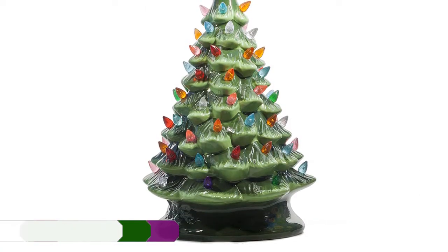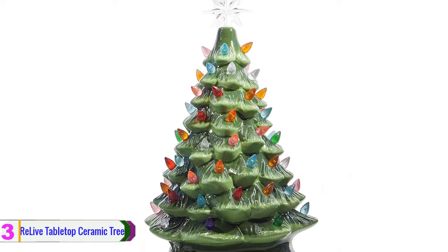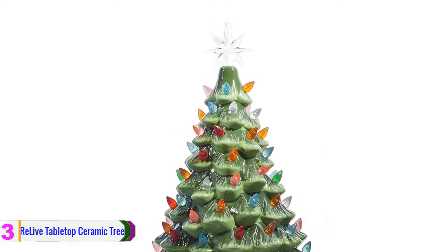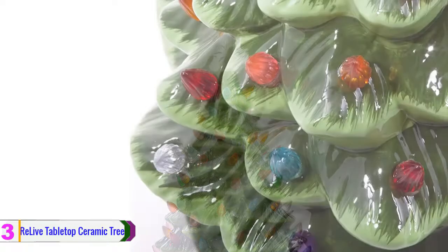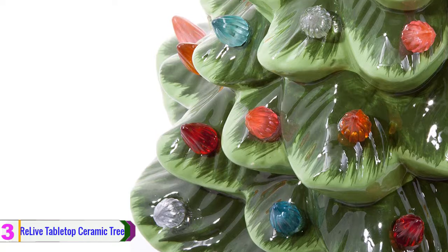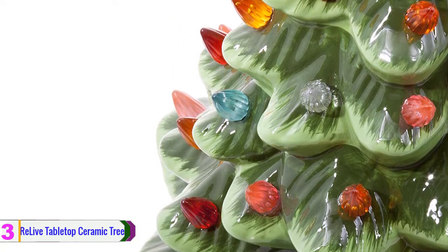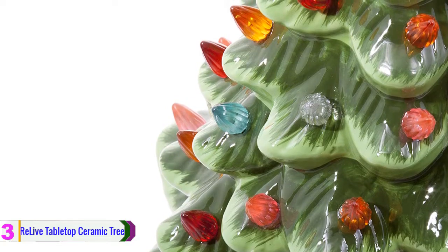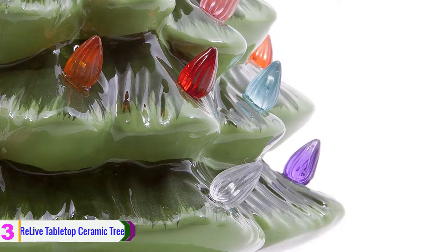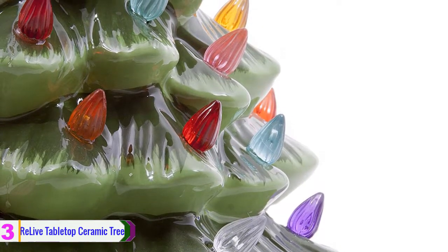At number 3, we have the ReLive Tabletop Ceramic Tree. Coming with a height of 14.5 inches, this ceramic tree is perfect for the Christmas season. The practical height makes it right for the office, home and other places. Moreover, it is compact and lightweight for good handling and portability. To endure regular use, the elements, abrasion and more, the unit is made of sturdy ceramic materials. A word from satisfied consumers is that it keeps its nice looks for a longer time in comparison to other options.